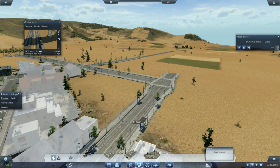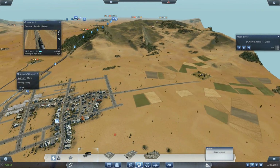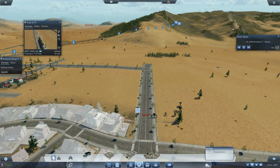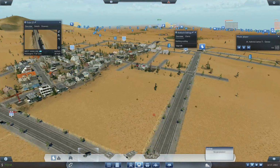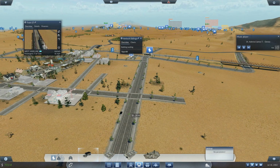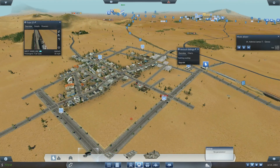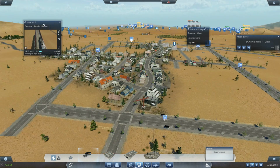And I'm going to come down here and I'm going to put one over here. Right in this area. We're going to put one here. And we're going to put one there. And then we'll come up here and do the same thing. One over here and one over there. While I put dual stops in, I am not going to put dual lines in.